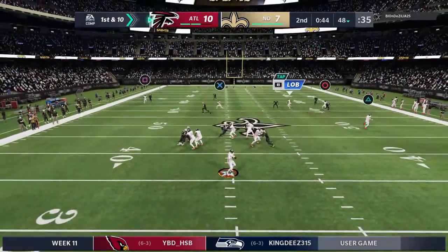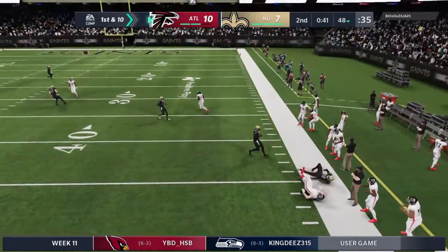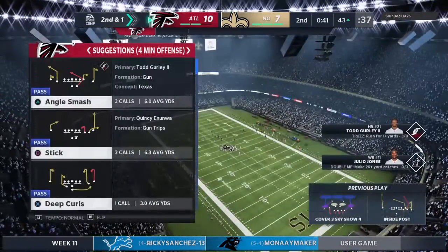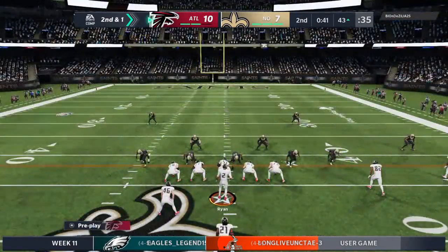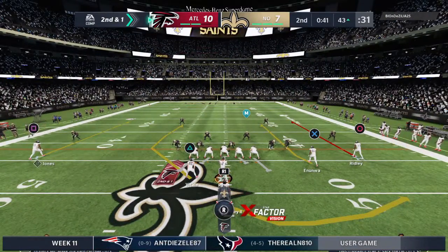Now Ryan on 1st down, to the right side and complete to Hurst. And he'll go down inside the 45 before going out of bounds. Give him 9 there on the 1st down completion at the 43-yard line. Brandon, they didn't get everything they wanted out of that play, but the tight end did.